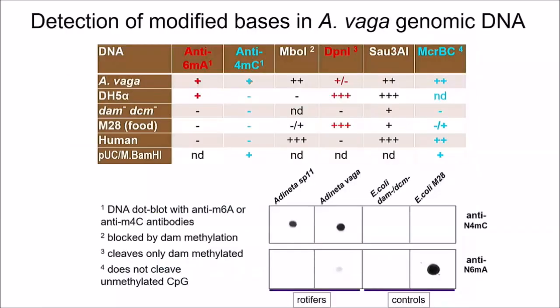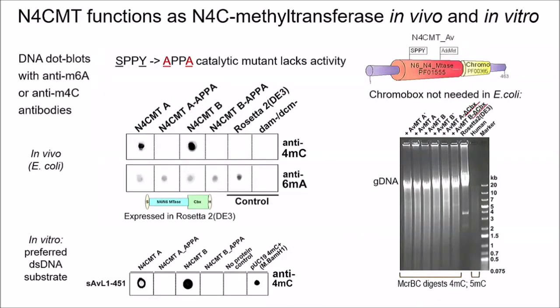methyltransferase fused to a chromodomain, and our preliminary experiments detected that the pattern was consistent with it being a 4mC methyltransferase, because the DNA was being digested by methylation-sensitive restriction enzymes in a way that's consistent with 4-methylcytosine. And also when we used antibodies against 4-methylcytosine in a dot blot, we could clearly detect the signal, which was not present in the bacterial food. There is also some methyladenine detected in the genome, but we focused on expressing this methyltransferase as a recombinant protein.